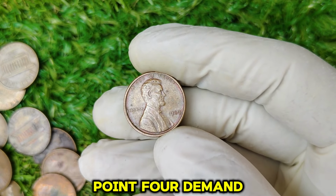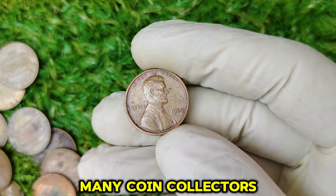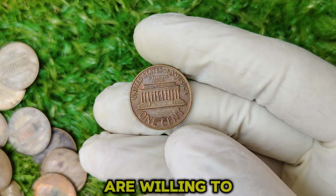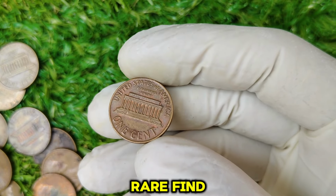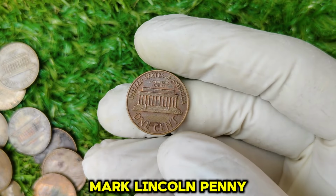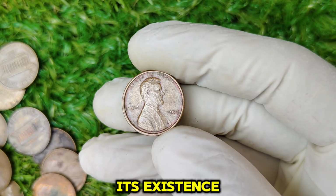Point 4. Demand. Error coins have a certain mystique about them. Many coin collectors, especially those interested in minting mistakes and anomalies, are willing to pay a premium for such a rare find. And in the case of the 1969 no-mint mark Lincoln penny, demand has only increased over the years as more people become aware of its existence.